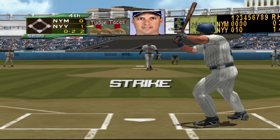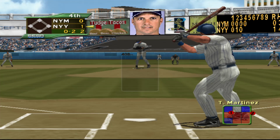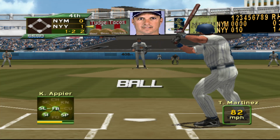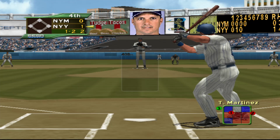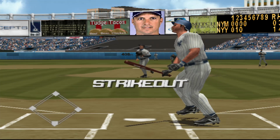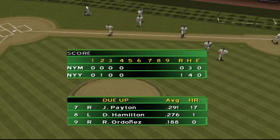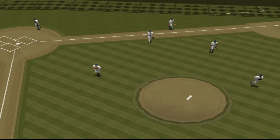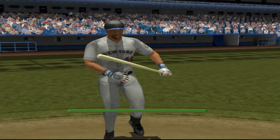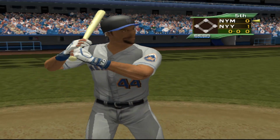That sinker runs right in on the hitter. 0-2. A very close call on the pitch high and outside. 1 ball and 2 strikes. He gets the call on that low and away pitch. That's the end of the 4th inning. The New York Yankees can't add to their lead. It remains 1-0. Jay Payton comes up to the plate. He's 0 for 1. Jay Payton.